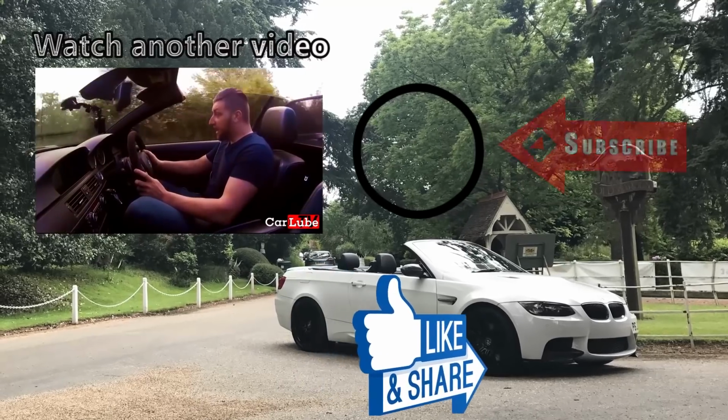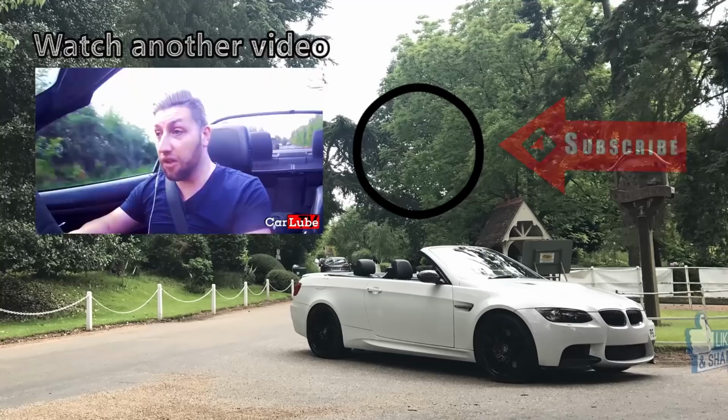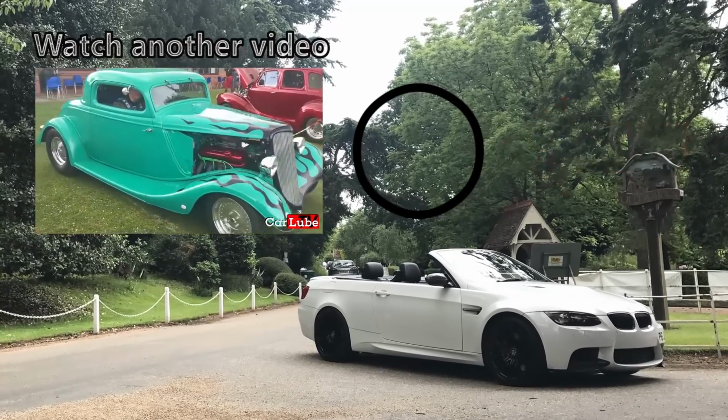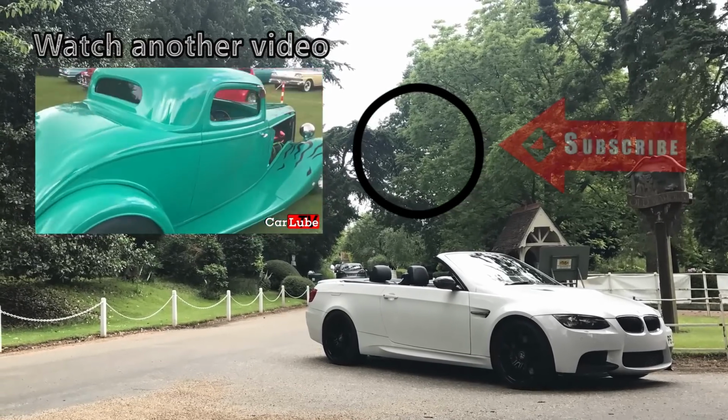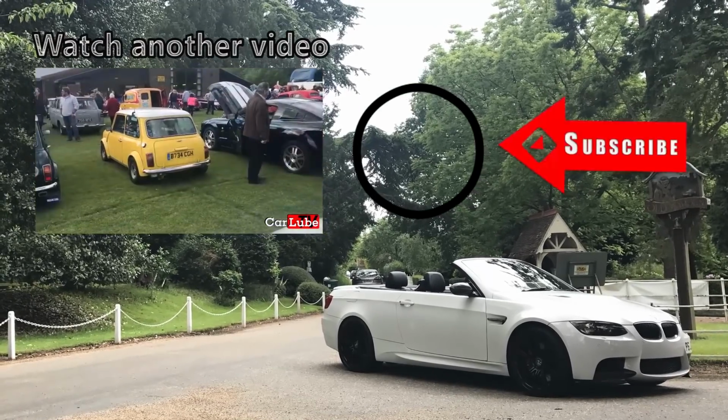I am on my way today to a small village show which promises some spectacular cars. It's in Walmer Green and they have it once a year, I believe. So hopefully you'll enjoy the content from today. I'm taking the M3. I'm meeting up with my friend Adam.